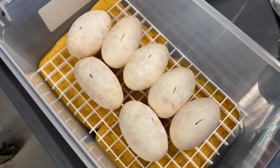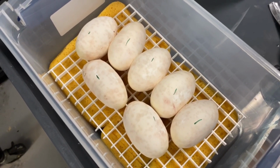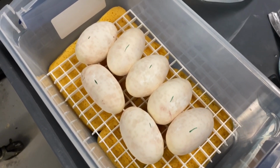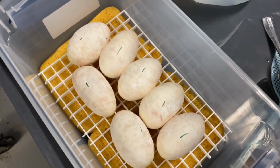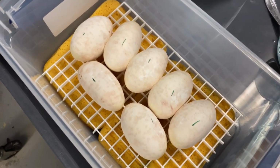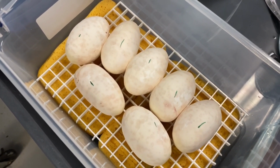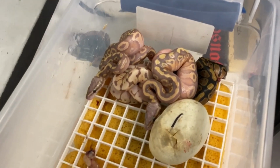Obviously, if we go by the statistical odds, 1 in 4 of these should be a super orange dream ULTRAMEL. So theoretically, we should get at least 1, but maybe we'll get 2. We're almost at that 8 egg mark, which would give us 2. But like I said, the odds don't mean anything. It's whatever the odds gods up ahead want to bless us with. So it'll be interesting to see if we get some super orange dream ULTRAMELs in here. Super excited.